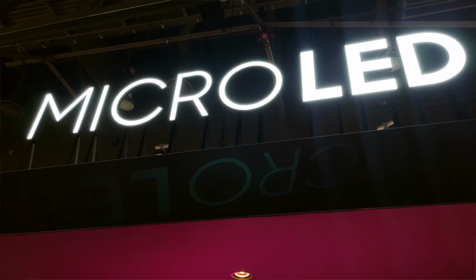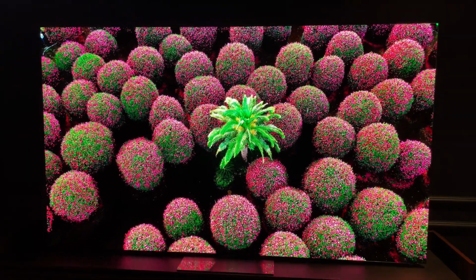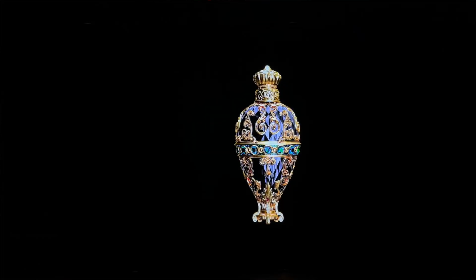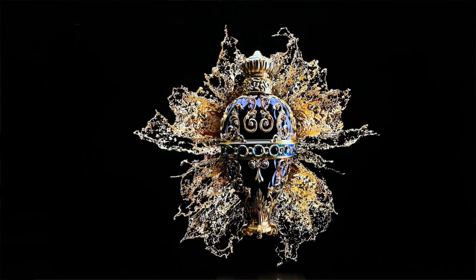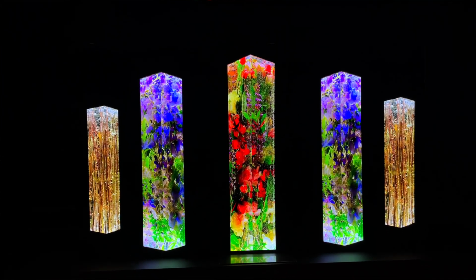So let's talk about the micro LEDs when you first walk in, which was where a lot of people were gathered. These TVs look amazing, and my iPhone isn't going to do justice, but it's hard to discern between this and an OLED TV. I mean, the colors really pop, and the blacks are pretty much black.